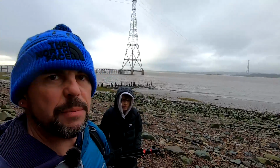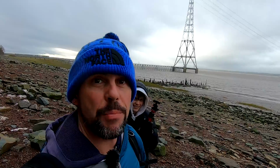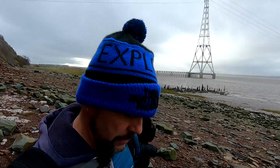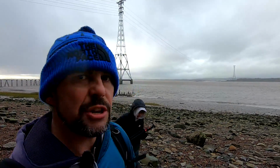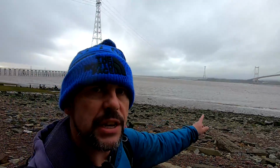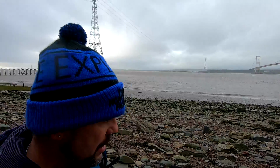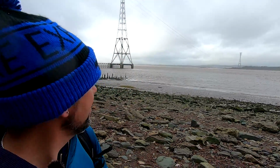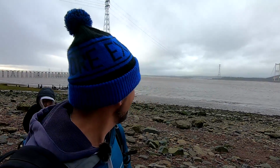But we don't mind getting a bit wet because it might bring a bit of atmosphere to the photo. So right, we'll get over there and see what we can see. But I'm just amazed when you look at it. You might not be able to see it on camera, but just looking at the currents in the river, you wouldn't want to be in there today, I tell you. You wouldn't last very long. Wow.